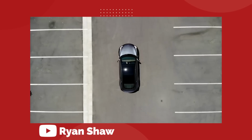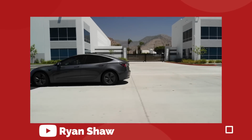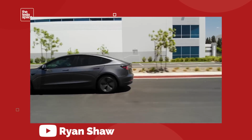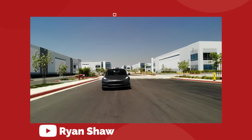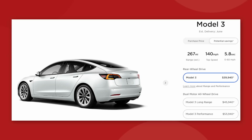The rear-wheel drive Model 3 is where the real changes have happened for 2022. This is basically a whole new car, even if it looks exactly the same as it did for 2021. The first thing that we'll notice is that the range has gone up, while the acceleration performance has gone down. We're now at 272 miles of EPA range with the 18-inch aero wheels installed. That's 9 extra miles over the 2021 spec. It drops down to 267 with the 19-inch sport wheels, which also add $1,500 to the price.